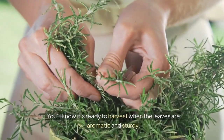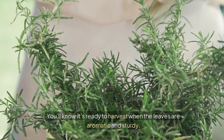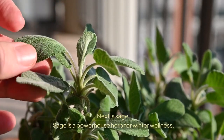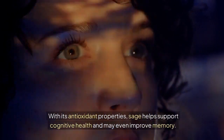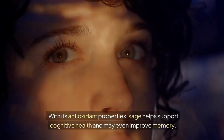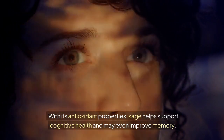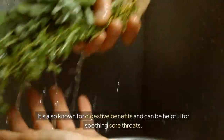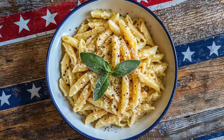You'll know it's ready to harvest when the leaves are aromatic and sturdy. Next is sage. Sage is a powerhouse herb for winter wellness. With its antioxidant properties, sage helps support cognitive health and may even improve your memory. It's also known for digestive benefits and can be helpful for soothing sore throats.